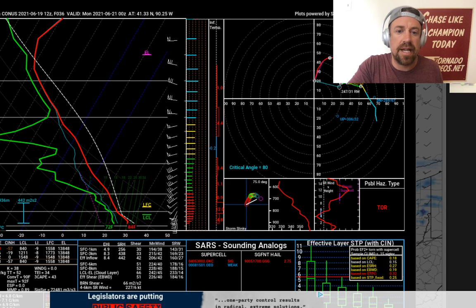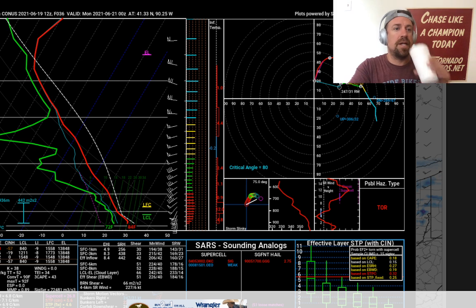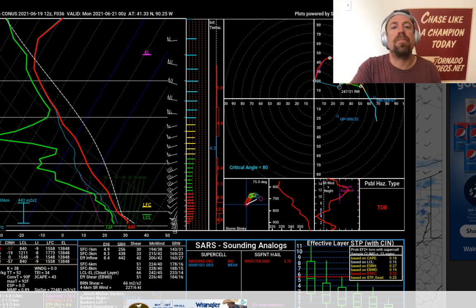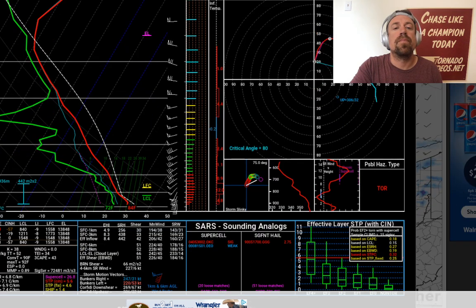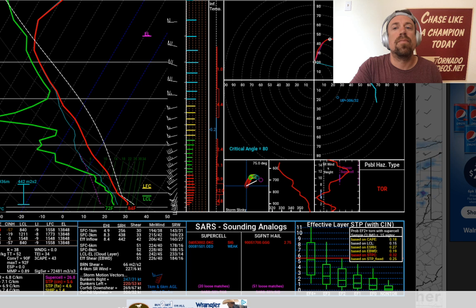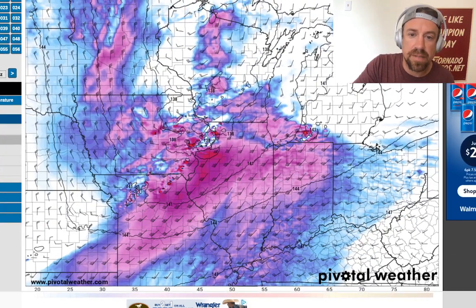Eastern Iowa into Illinois. Big dew points, 84 over 72. A lot of directional shear, speed shear there as well. Elevated mixed layer too, just above the ground. Yep, this is just one of those events that you absolutely have to chase. This is big time.